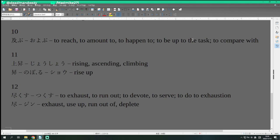Oyobu is to reach, amount to, or happen to. Let's read a sentence with this word.